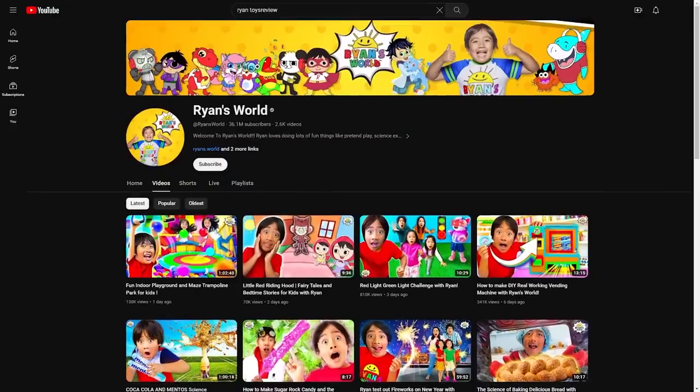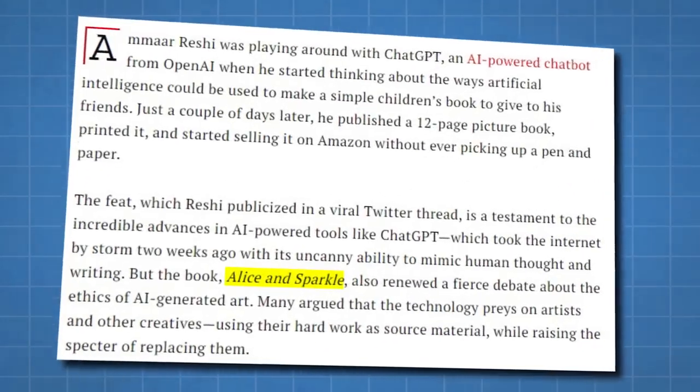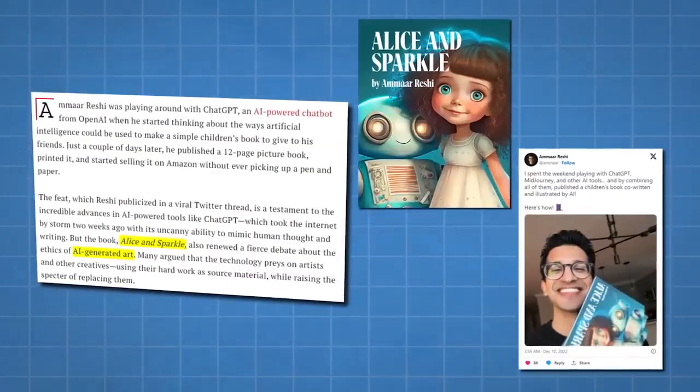I mean, one of the biggest YouTubers is Ryan's Toys Reviews, and he makes more money than like 99.999% of YouTubers. I think they make over $20 million a year. And a fun fact here is the world's first AI-generated children's book was called Alice and Sparkle. And this was completely AI-generated, and it was made using ChatGPT and Midjourney.